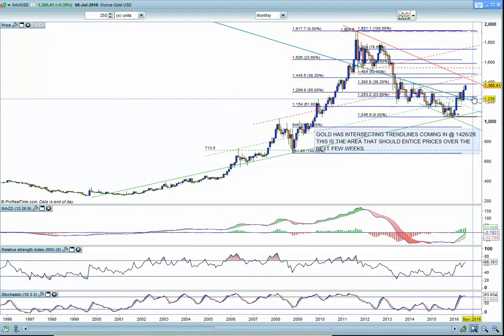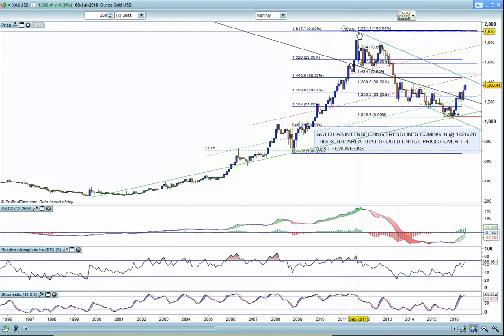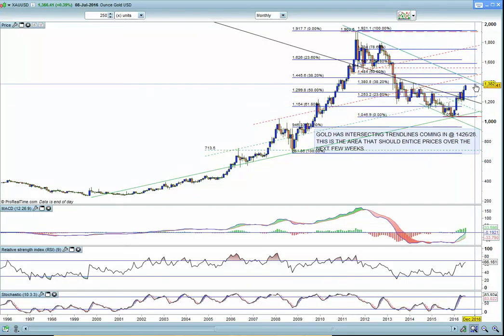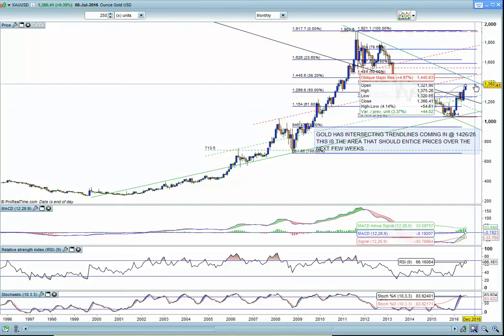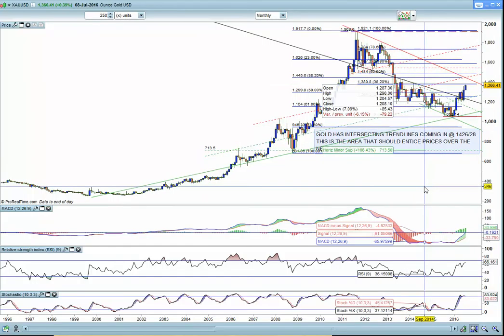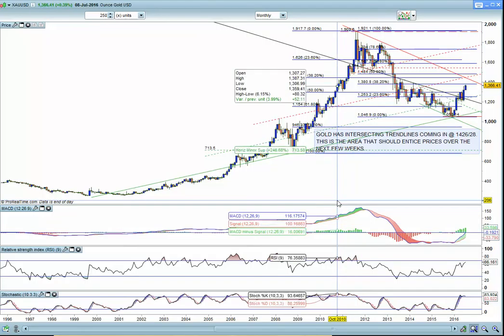Now since then we've made a steady climb higher, but look where we're just about coming to. We're coming to the Fibonacci 38.2 resistance, and we've taken that from the top here in 2011 to this base, so you can see it coming in just there. So that's why there's been all this hoo-ha about 1380 providing really good resistance, and that's why, because of this 38.2 fib.